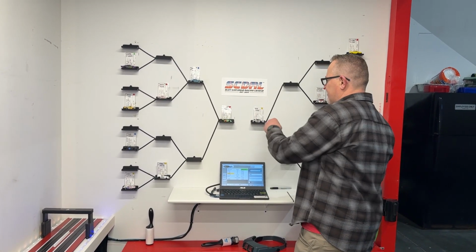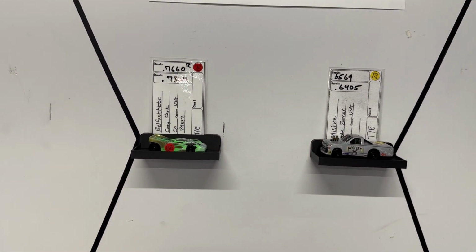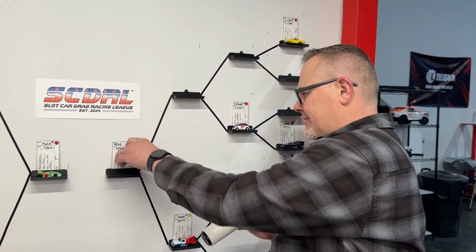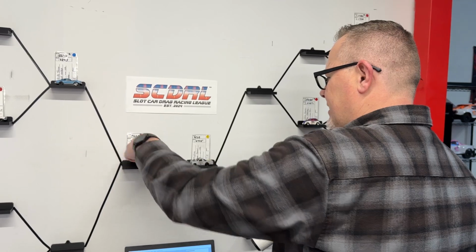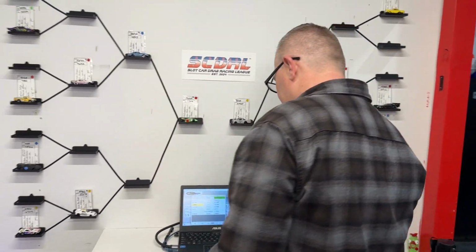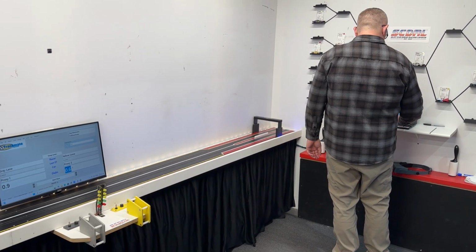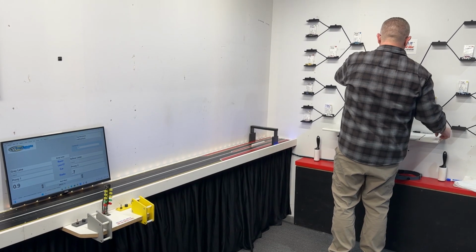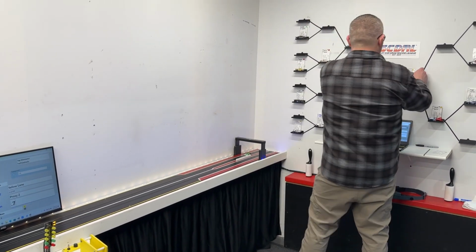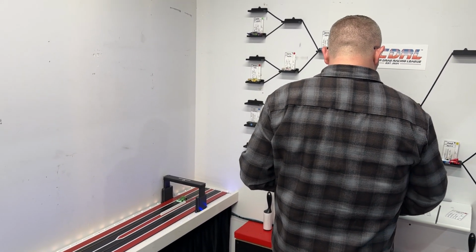There we have it, guys. There's our final round. Gabe Zamor and Cody Clark. Going to be a 600 index versus a 700 index. Let's see what happens. Get this set real quick. Right lane will be Cody running the 700. And the left lane will be Gabe running a 600 index.